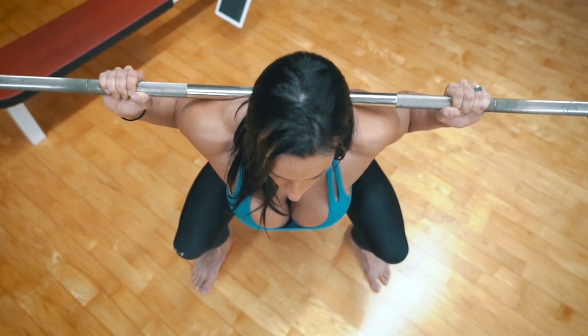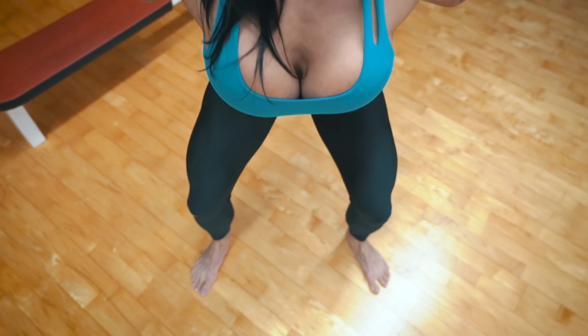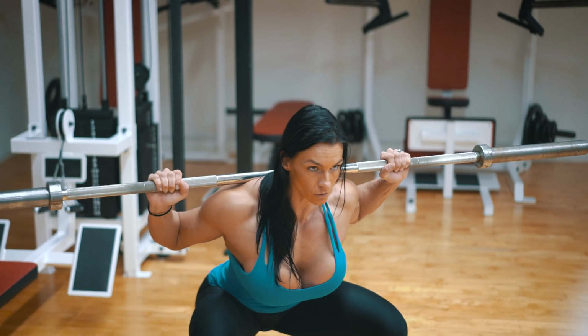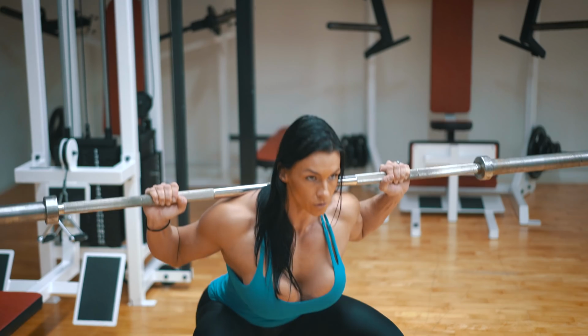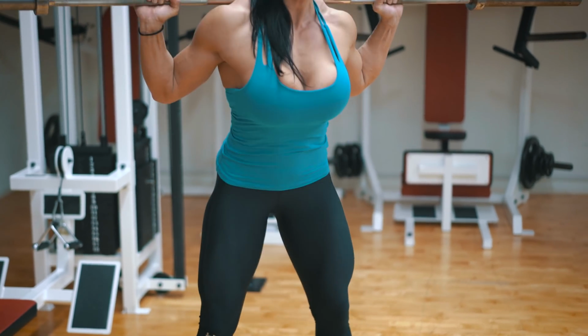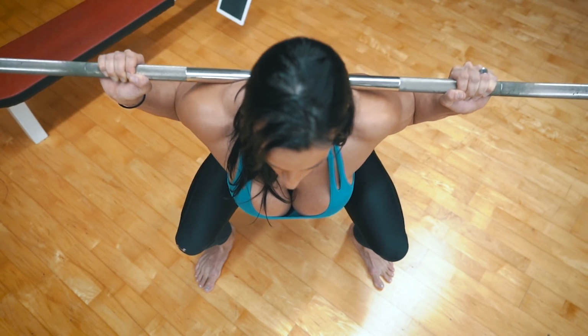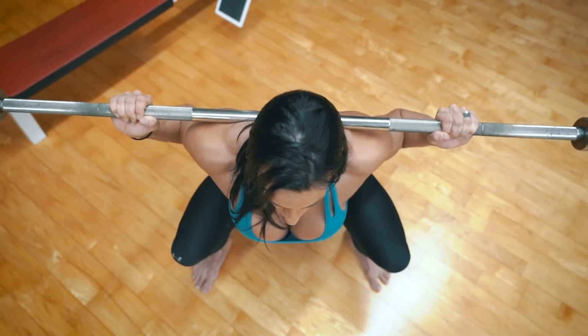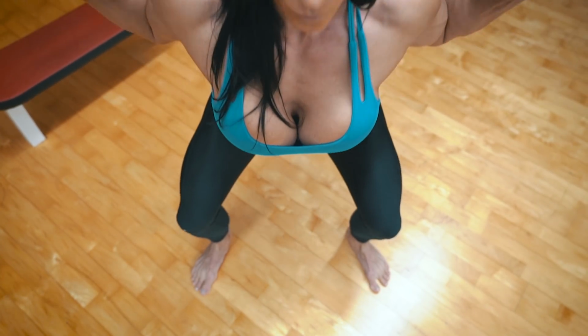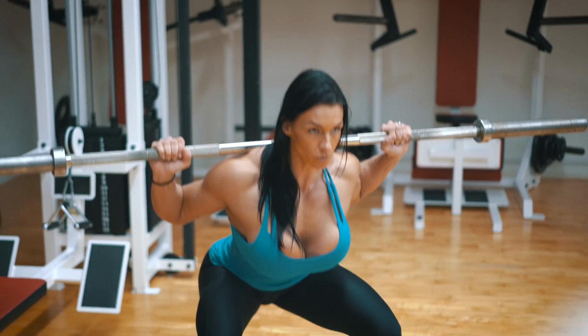Fix a point on the mirror in line with your hairline, which you fixate throughout the entire lift. Remember, like in any sport, the body follows the eyes. At the bottom of the lift, it's your eyes looking up, not your head. Coming back up, push the bar up with your hands. Focus with your eyes on the center point above you.